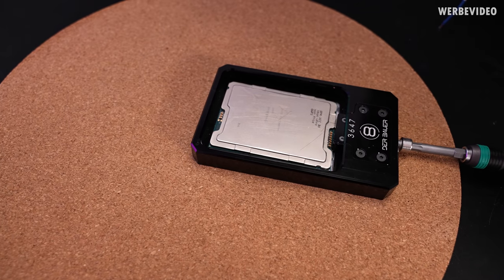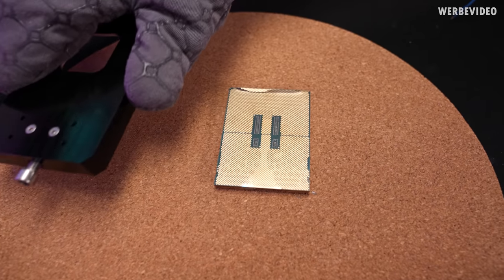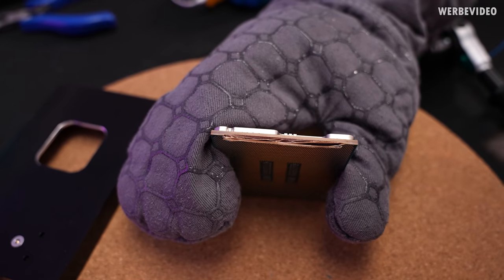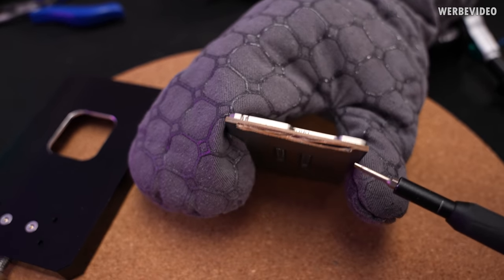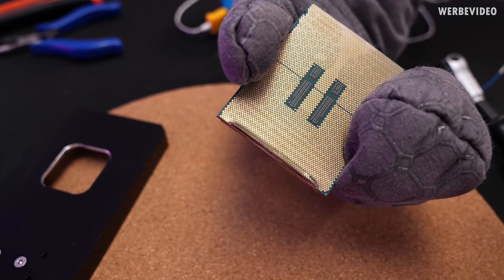Well, I think that didn't work out as intended. Damn. Oh shit. That is the first time I had such a huge delidding fail. I'm glad I don't need this CPU for anything, but this is terrible. Wow, I failed really hard.